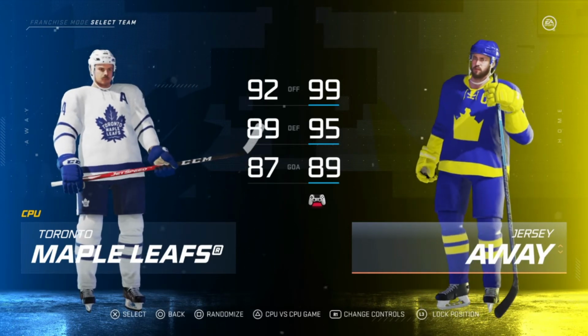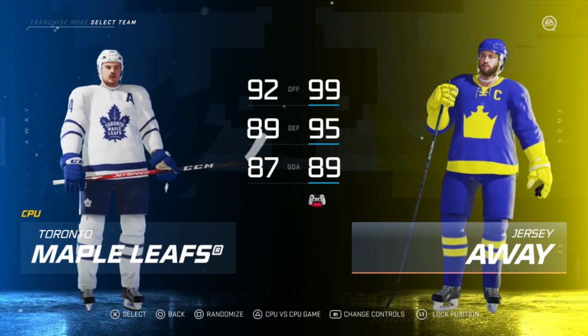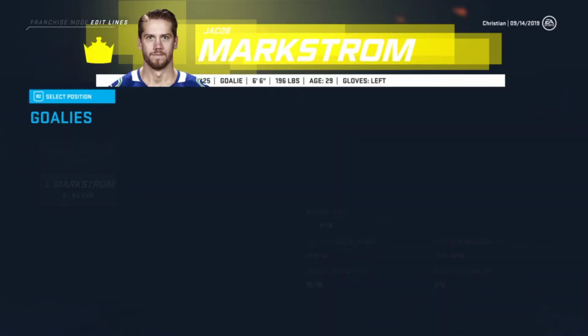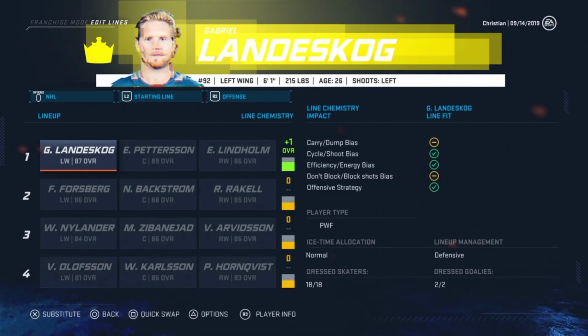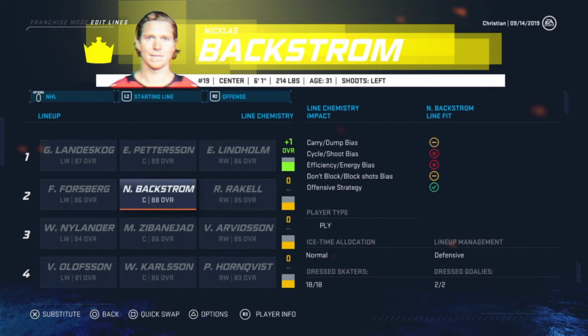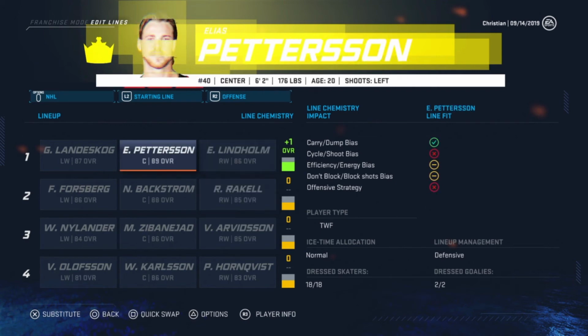As you guys can see, 99 offense, 95 defense, and 89 goaltending are the stats. There's Victor Hedman with the C. Great year, made it to the All-Star game. Markstrom would be the backup at 86 overall, Lundqvist at 87. So definitely a very good team composed of some of the best Swedes in the NHL, some players I really like in real life. And I think this is a team that'd be pretty close to an Olympic caliber team for this country.